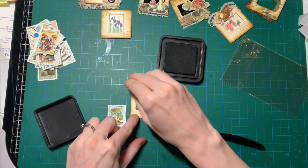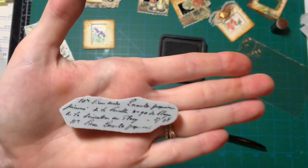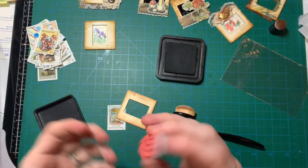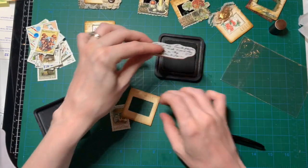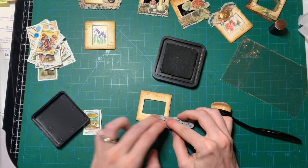Okay, that's not too bad. And then for this one, I used this stamp. It's from, let's see. It's the Tiny Toadstools stamp set from Tim Holtz. I just love the writing. And then I'll just stamp a little bit here and stamp a little bit there.